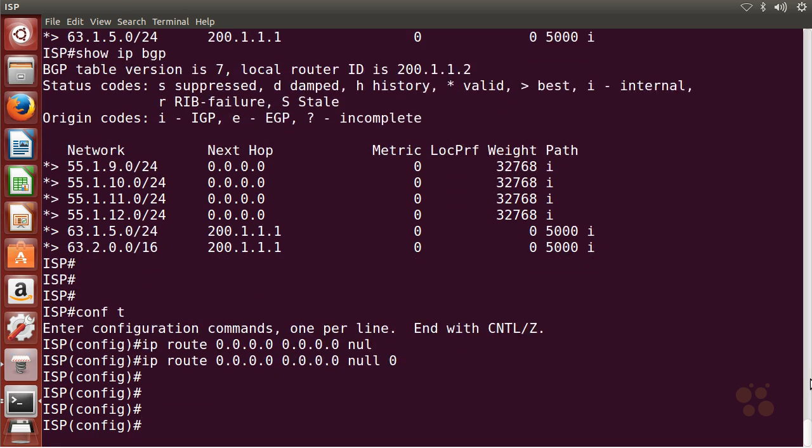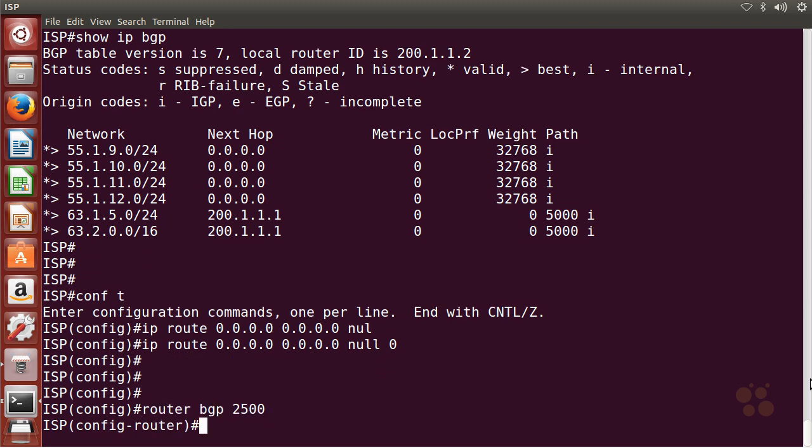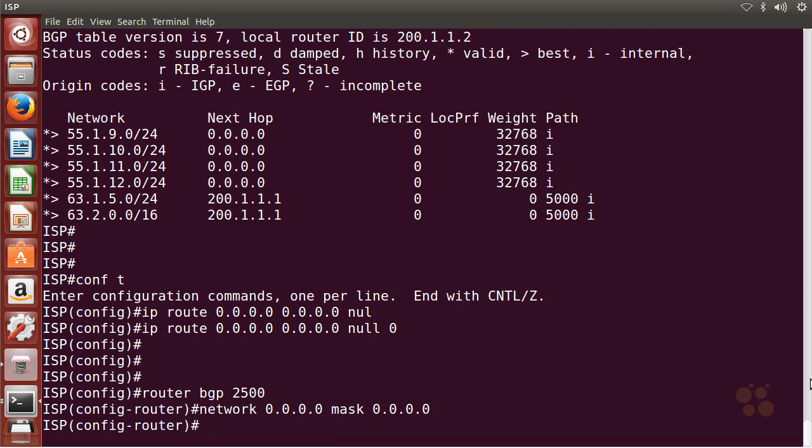So I'm going to go in here and I'm going to do IP route 0.0.0.0 0.0.0.0 null 0. Okay, now, do you know where I'm going? Router BGP 2500. And I'm going to type in network 0.0.0.0. See what I'm doing here? Network 0.0.0.0, mask 0.0.0.0 to now advertise a default route out to my customers.